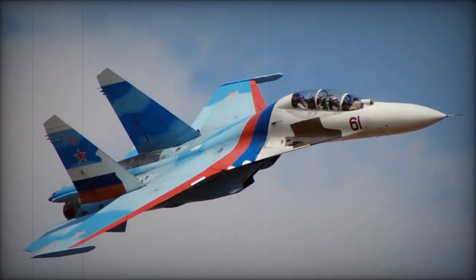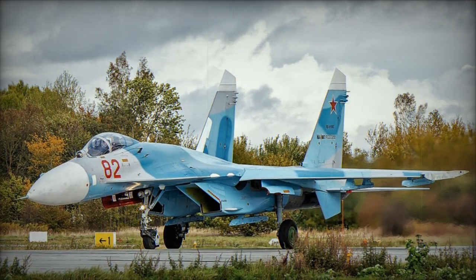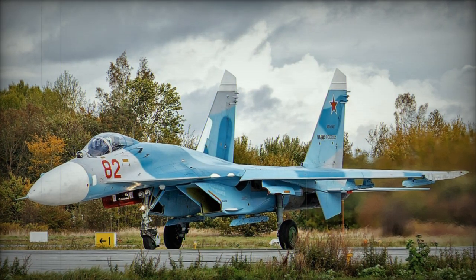It was fitted with thrust vectoring nozzles to confer even higher levels of maneuverability. This aircraft was actively proposed for the Russian Air Force, but received no production orders.